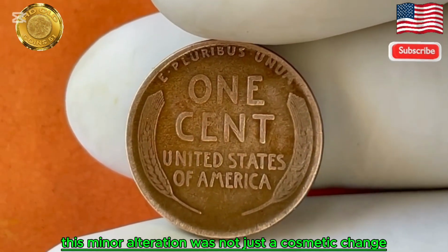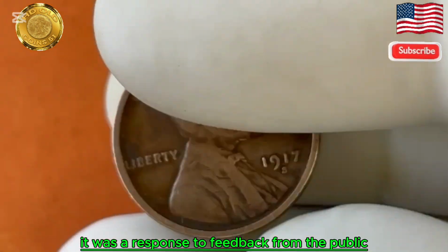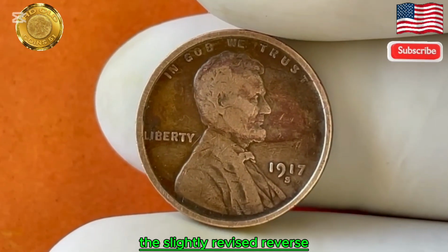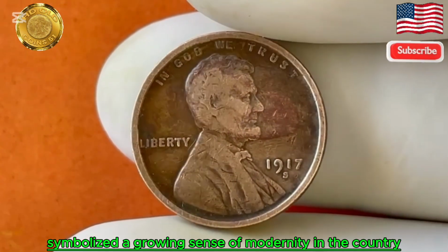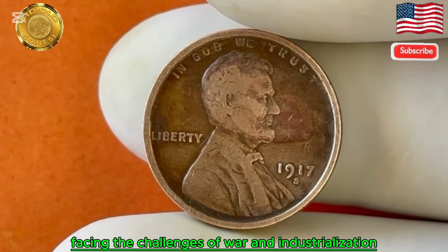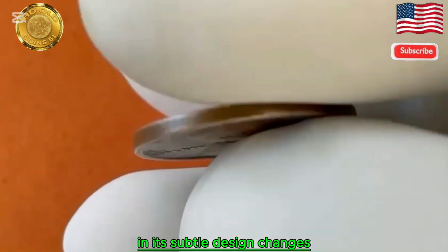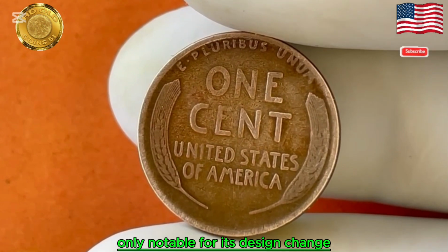This minor alteration was not just a cosmetic change. It was a response to feedback from the public and the Mint's own desire to streamline the design. The slightly revised reverse symbolized a growing sense of modernity in the country. The nation was moving forward, facing the challenges of war and industrialization, and the coin reflected this shift in its subtle design changes. But the 1917 penny is not only notable for its design change.